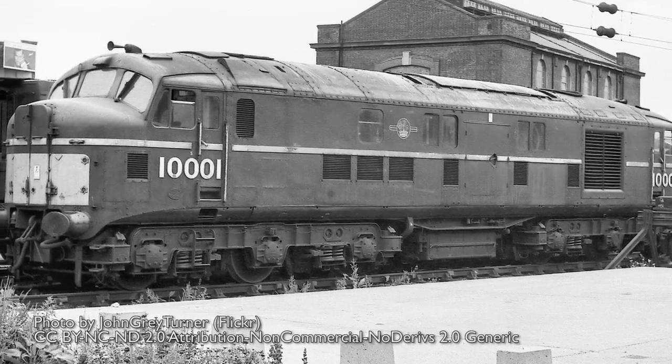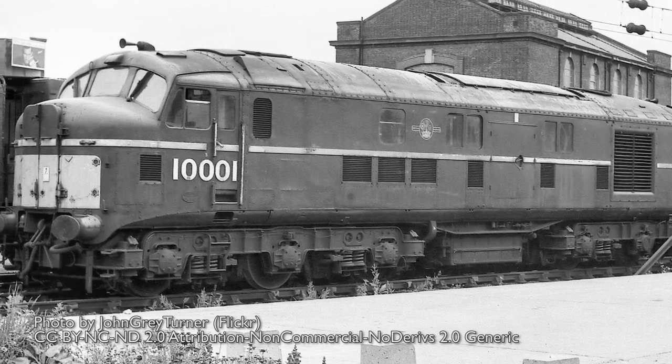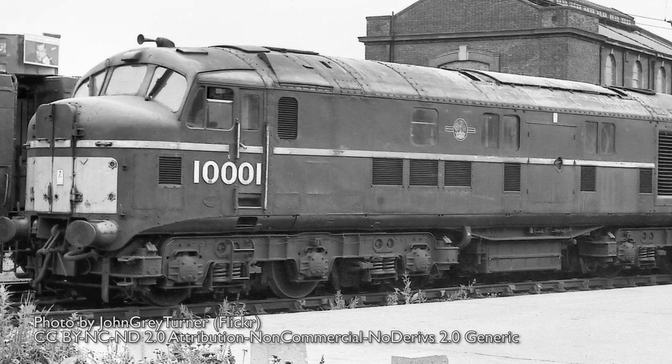Both locomotives lived short lives. 10,000 was withdrawn in 1963 and 10,001 in 1966. Sadly, despite being such historically important locomotives, neither was preserved.